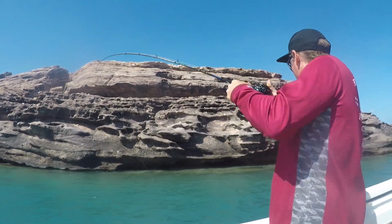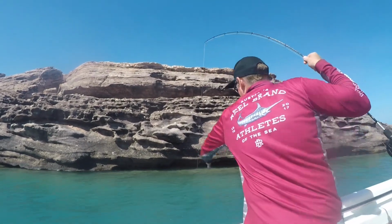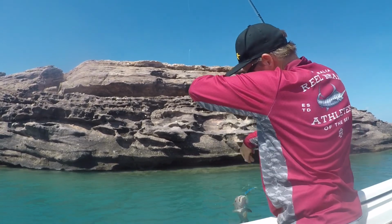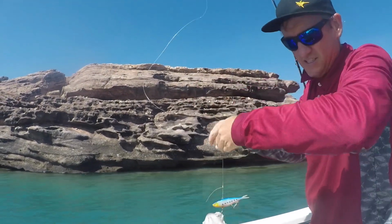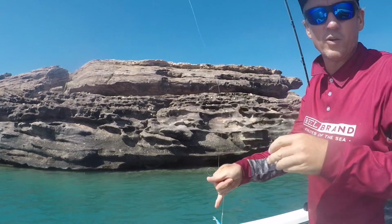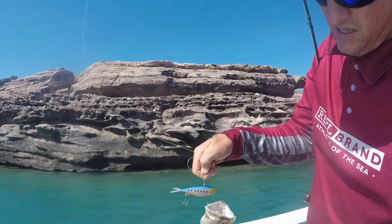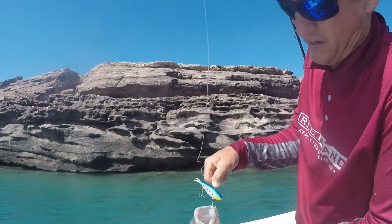Here we go, here we go. Oh no, you're kidding me. That's not a bad trevally. And have a go at his tail. Seriously. Come here, Bungie.